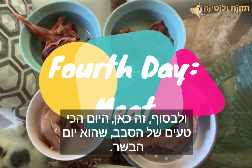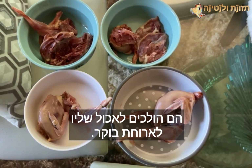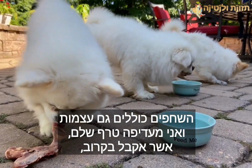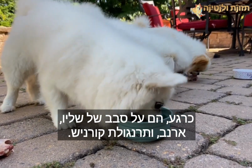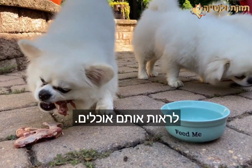And finally, it is here, the most yummy day of the rotation, which is meat day. They're going to be having quail for breakfast. The quail also includes bones, and I prefer whole prey, which I will get soon, and rotate different proteins for them. Currently, they rotate between quail, rabbit, and Cornish hen. You don't have to rotate a lot, but personally, I just enjoy it because it's fun to watch them eat.